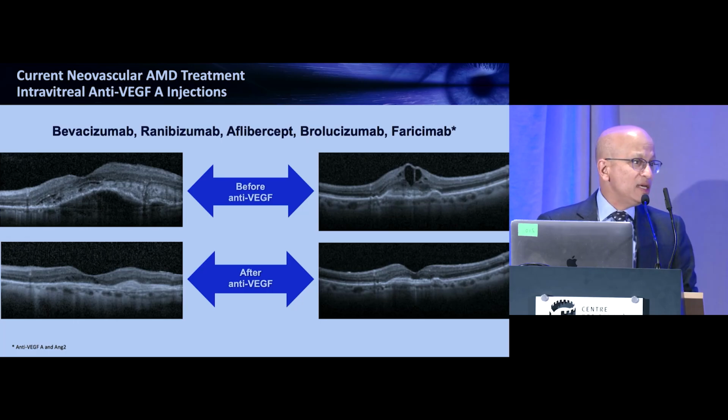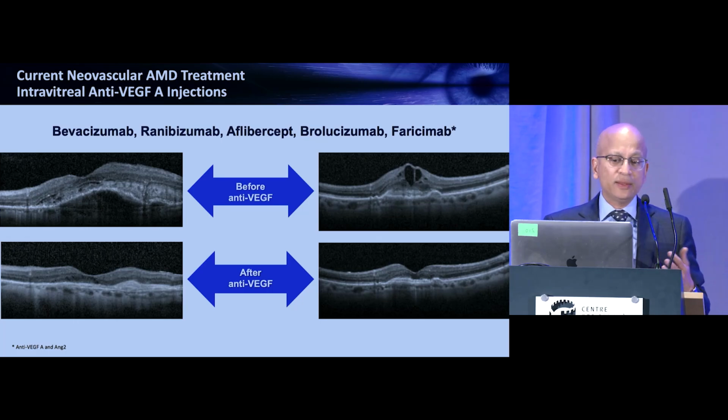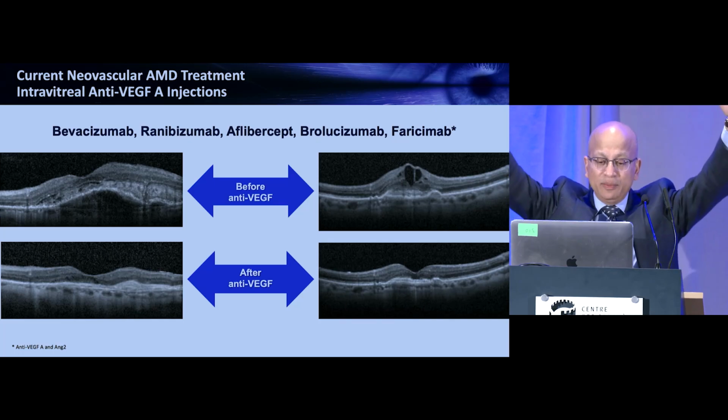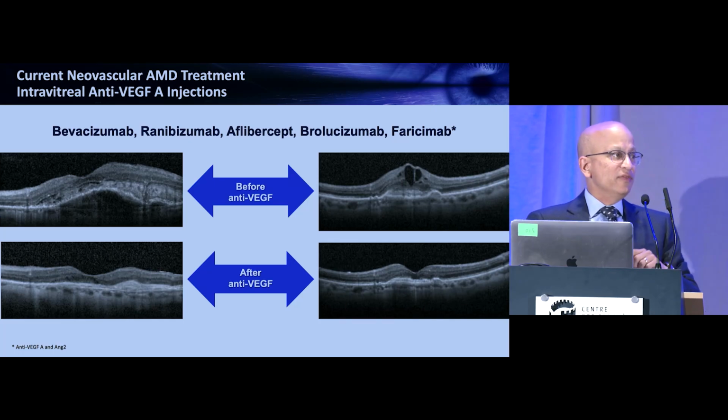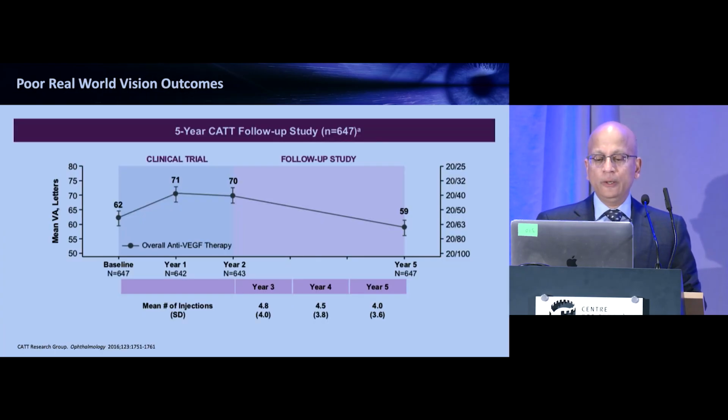They do great with AMD, they do great with diabetes, they do great with vein occlusions, and the eyes tolerate them very, very well. This is a representative example of how revolutionary the patients are. Top and bottom is before and after. And the vision gets better, the anatomy gets better, we can also protect it over time.